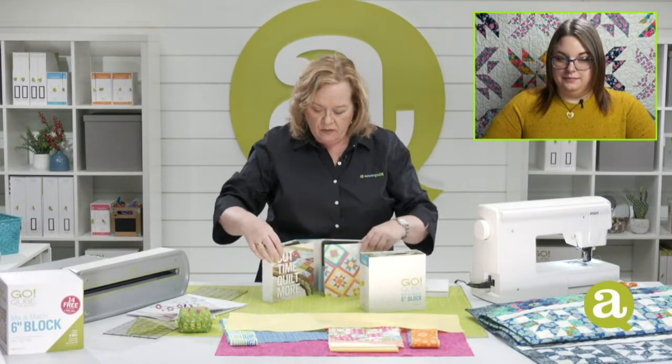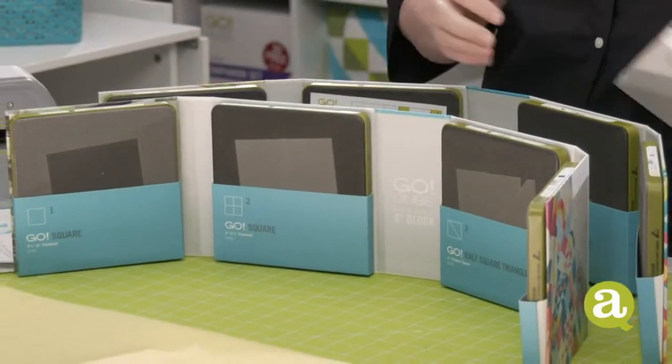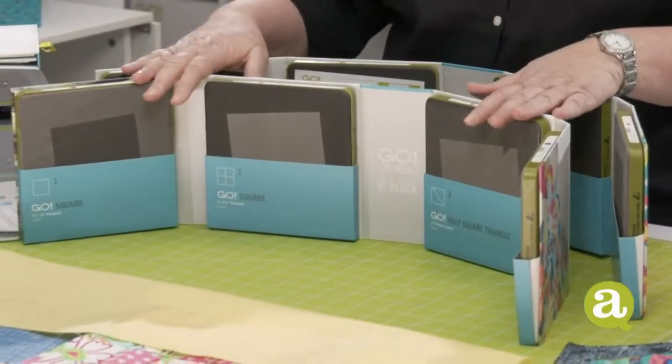Okay. So here's our cubes. When you open them up, they look just like this. Ta-da. And this is how you should store your dies, quilters. You want to stack them like books on a shelf.